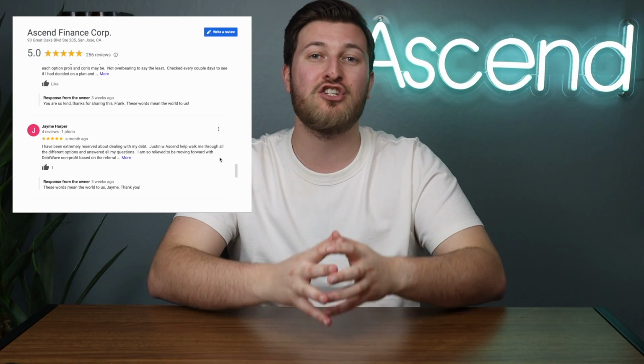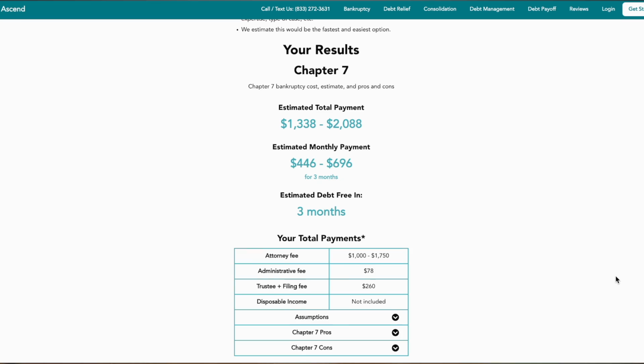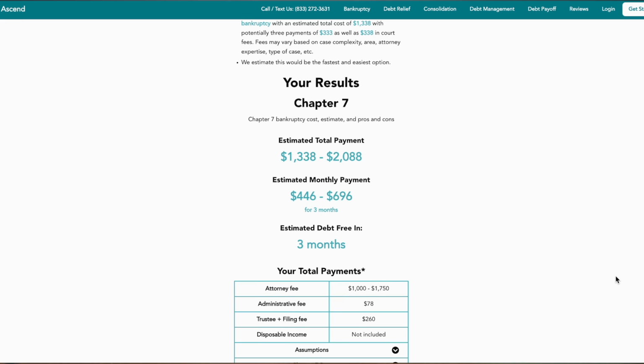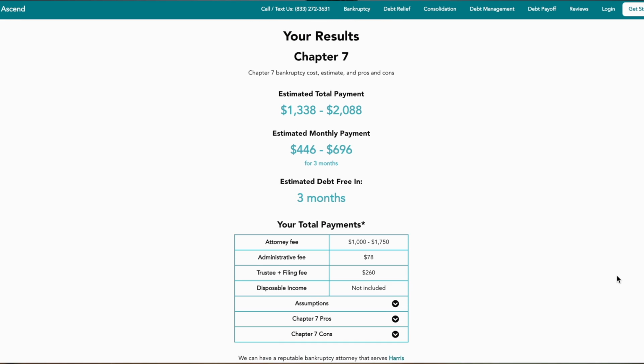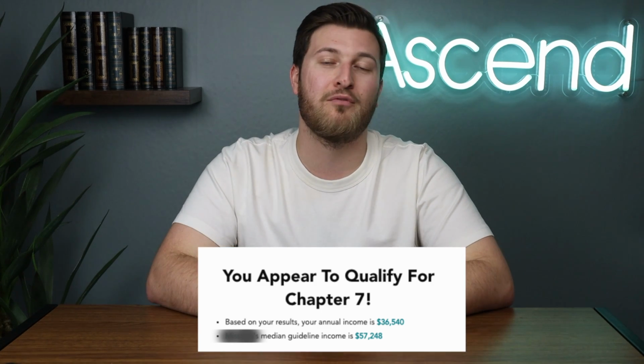We actually built a free Chapter 7 calculator so you can estimate the cost, qualification, and pros and cons of filing Chapter 7 bankruptcy in Georgia. Regardless of whether you live in a small town or big city, the calculator gives you specific results based on your personal information and zip code.